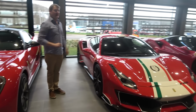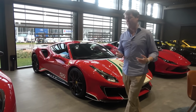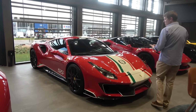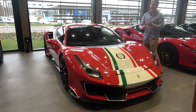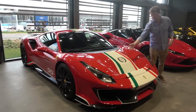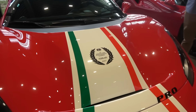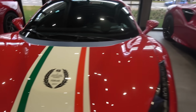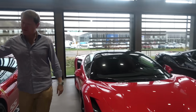This is a 488 Pista Piloti. Now, the Piloti was only available for people who participated in Ferrari's racing programs, so either full-blown GT3 cars, XX, Corsa Clienti, or taking part in the Challenge, whereby you could have this painted livery as an option to commemorate the winning position at the GT Manufacturers World Championship in 2017, the World Endurance Championship, which Ferrari won with this livery.